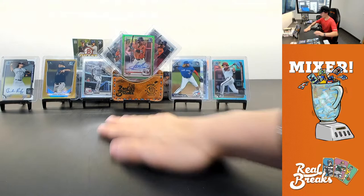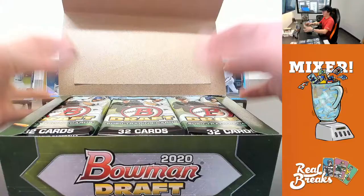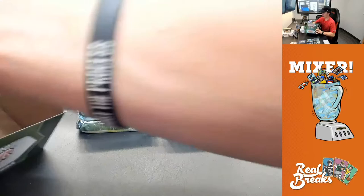So there's 2014 and 15 draft. Let's go to our jumbo box in 2020 Bowman draft now. And we're back to less packs and more autos, just how I like it.